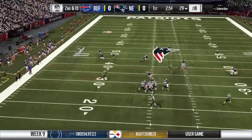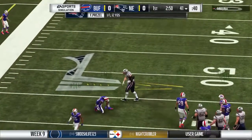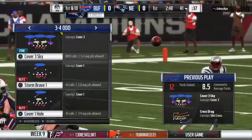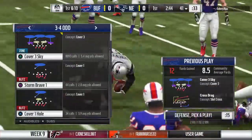Back to throw now on 2nd and 10. Quickly to Gronkowski. That's caught. And they get him down, but not before he takes it across the 40-yard line. That'll be a New England first down, a gain of 12.